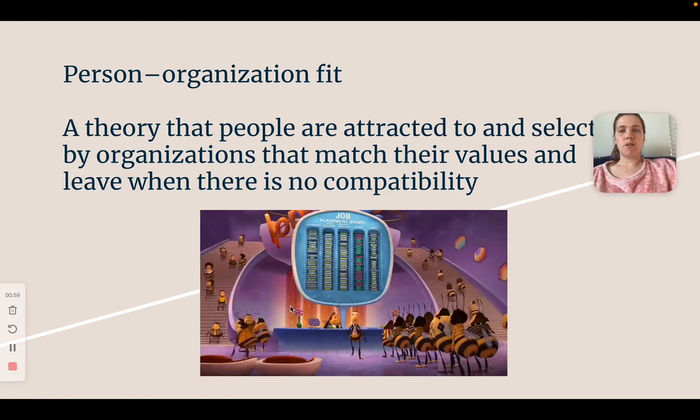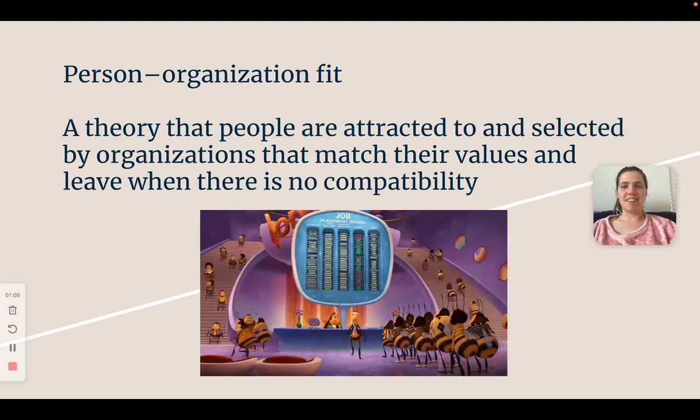Next is person organization fit. This is a theory that people are attracted to and selected by organizations that match their values, and they leave when they don't match.